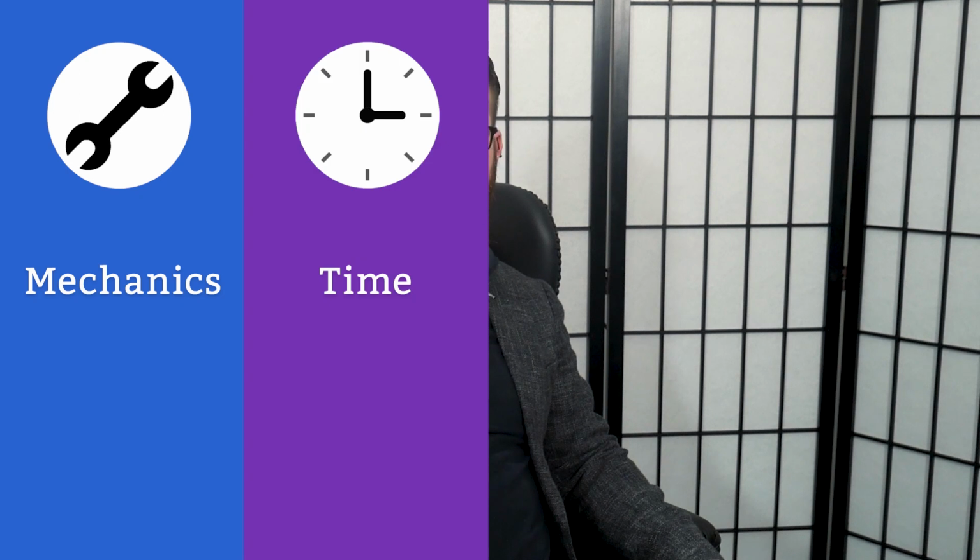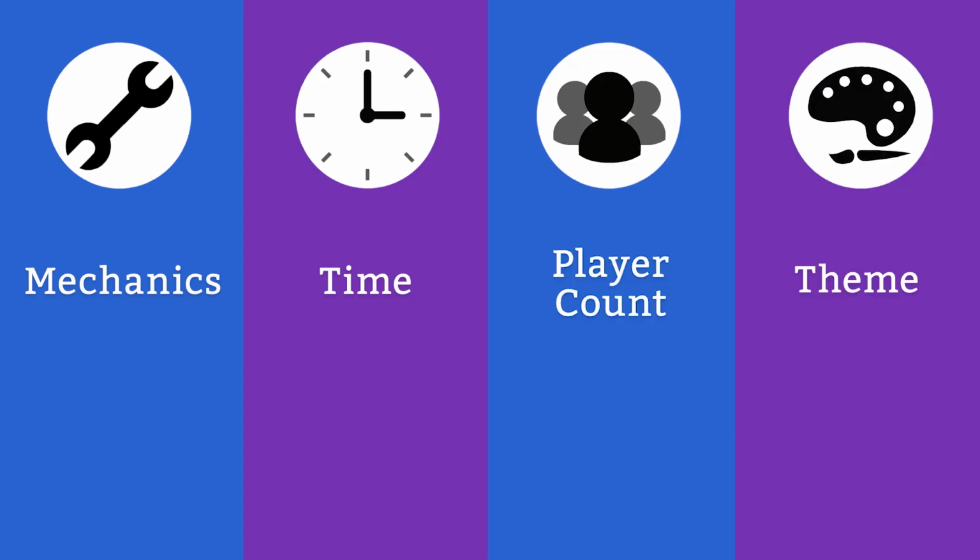So that's my take on game space. It sits at the intersection of mechanics, time, player count, and theme. And it's a really tweakable idea, because what counts as different enough is going to vary between all of us.